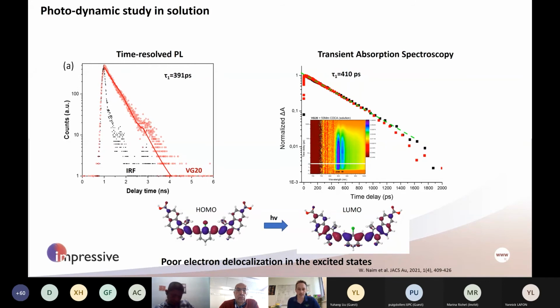So why is the excited state lifetime so short in cyanine dyes? This is because there is a poor electron delocalization in the excited state, and this is the result from TD-DFT calculations showing the frontier orbitals, the HOMO level of the dye and the LUMO level of the dye. You can see that the HOMO levels are mainly located in the core, or in the central unit of the cyanine dye, but at the excited state, most of the spin density remains in the central part. So we do not have a very efficient delocalization of the excitons within the molecule, and this is the reason why the excited state lifetime is that short.